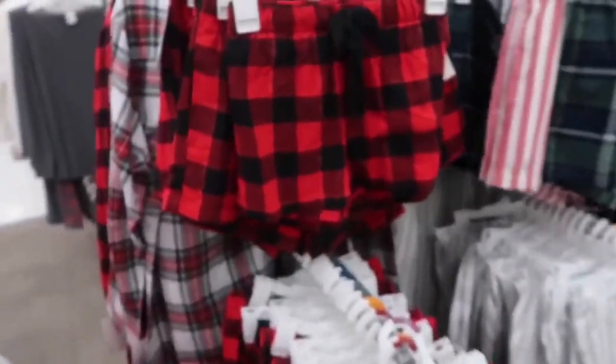I was just in here the other day and there's even more new stuff. I want to try on everything, but I can't right now. I'm trying to see if there's any matching lounge sets that I could try on. They already have their holiday stuff out. Super cute.